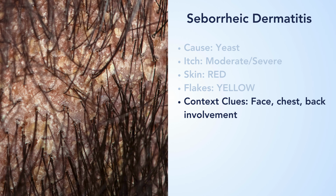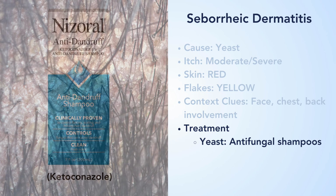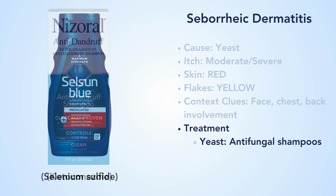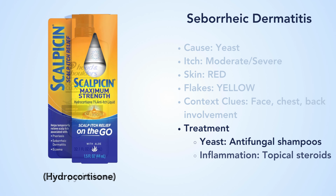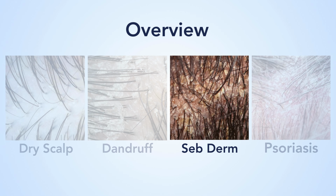As far as how to treat it, there are 2 parts. Number 1, we have to get rid of that yeast. So the same things that we use for dandruff, we use for sebderm as well. And the second part of treatment is reducing that inflammation. You can buy hydrocortisone over the counter, though if you come into the dermatology clinic, we can prescribe steroids that are much stronger. And moving on to psoriasis.